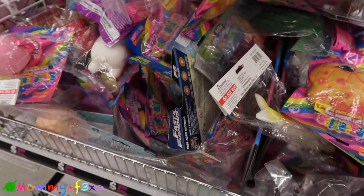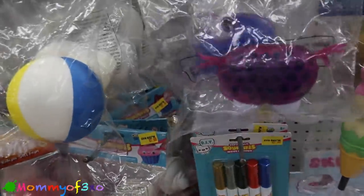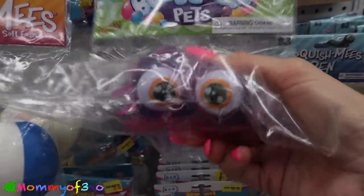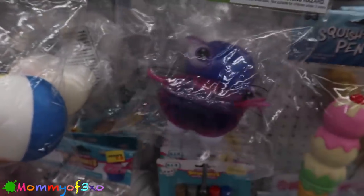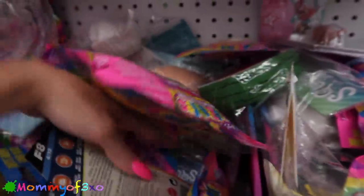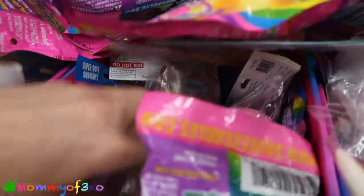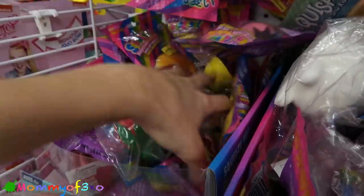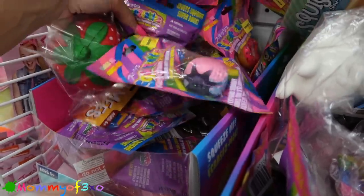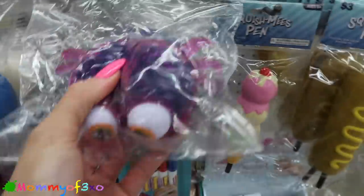So I guess they're mixed in with the squeezables, guys, because I also just found this one. Look how cute. This one's a Bubbly Pet, and this is a crab. Bernie and Nina would love this. They call crabs pinchy crabs. It's so funny. So they were mixed in with these. I wonder if there's any more in here. I don't see any more, but I am digging. Like I said before, I don't know if they have them in the store anywhere else, but these ones were just mixed in. And these are the Bubbly Pets.